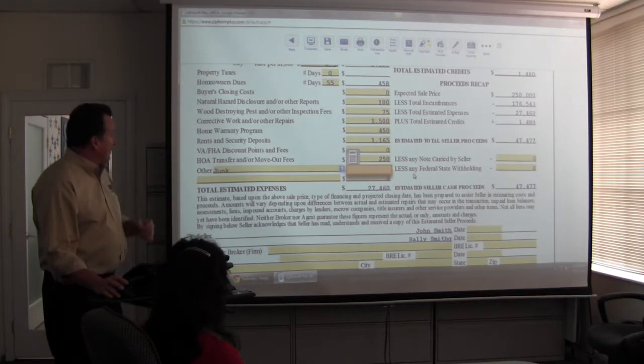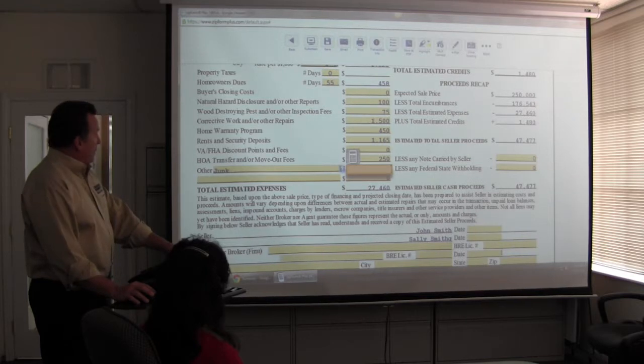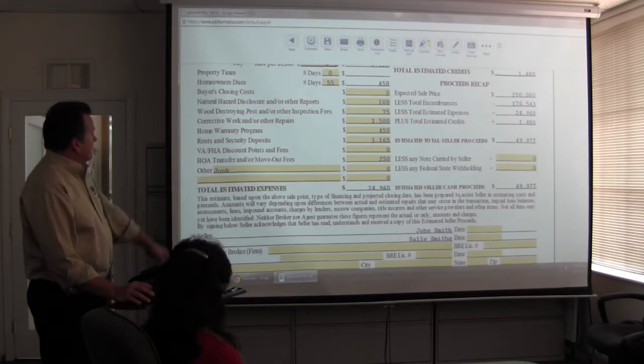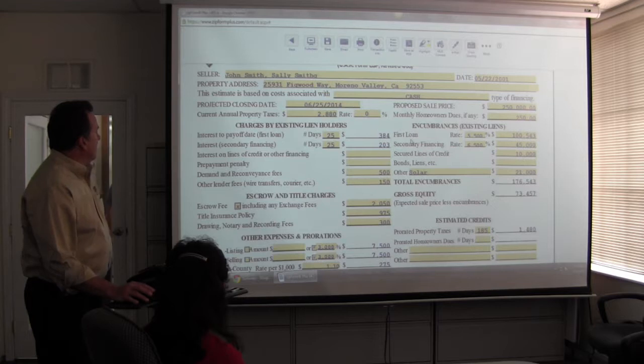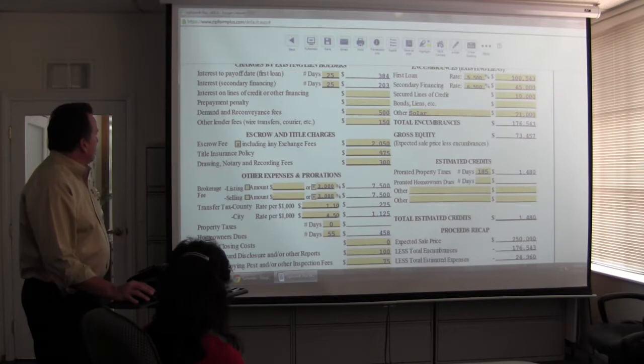So all that stuff's on there. Okay, so we're pretty close. We're pretty close to done here. So they give you a couple lines to put in your miscellaneous. So let's just review real quick. Let's go back up to the top and we're going to go to the right side. So we've got our date, we've got our price, we've got our prorated interest for the first and the second. We've got our demand and recon fees, our escrow and our exchange fee, our title, our notary fees.